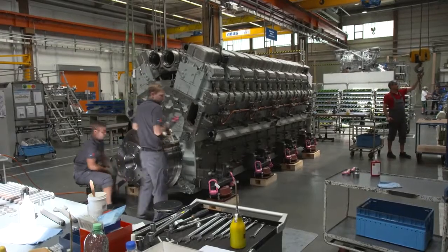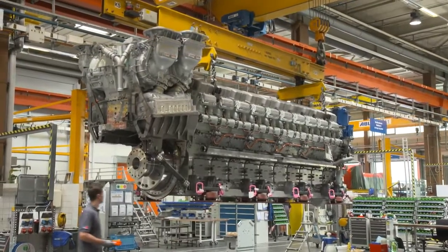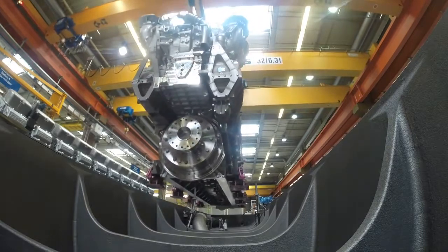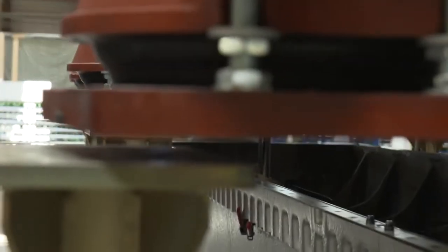Once again in Friedrichshafen, it's a case of ready for takeoff. Then the overhead gantry transports the massive engine through the workshop. It will now be lowered onto the mega diesel engine's oil pan. The 40-ton Colossus is placed securely on 6 stilts.